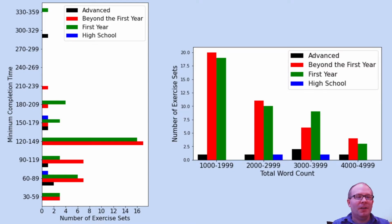Another property that authors are asked to include in an exercise set is the completion time. If you take a look at the minimum completion time in each exercise set, you can see that most of them are designed to be completed at around the 2-hour mark, which makes sense. Most of us use our extended lab time for computational activities, and this time span fits right in that range.